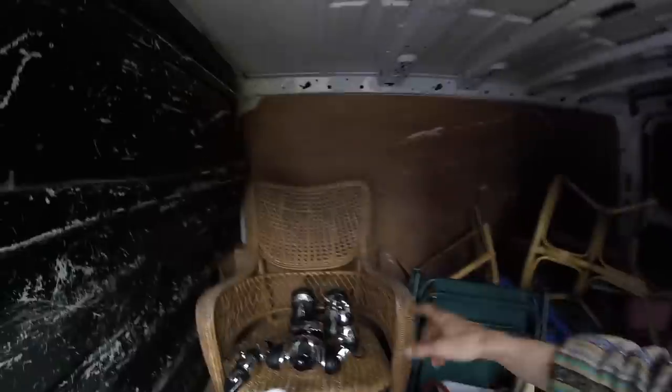You'll notice the sofa has gone. That's been sold on eBay, £150. Someone organised a courier to come and collect it. So now we're deciding whether to keep this or keep the two chairs. Not sure yet. Table's definitely for sale. So yeah, we'll wrap up there and we'll catch you in a bit.